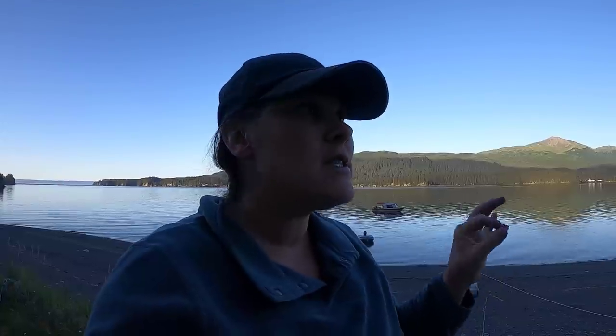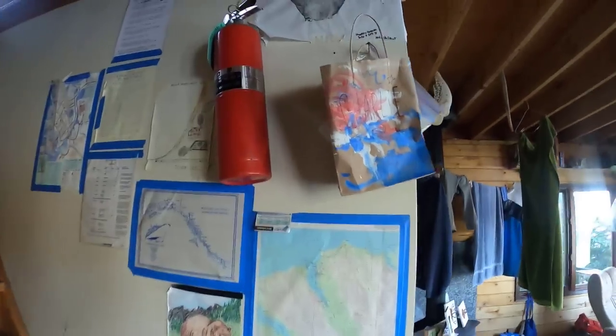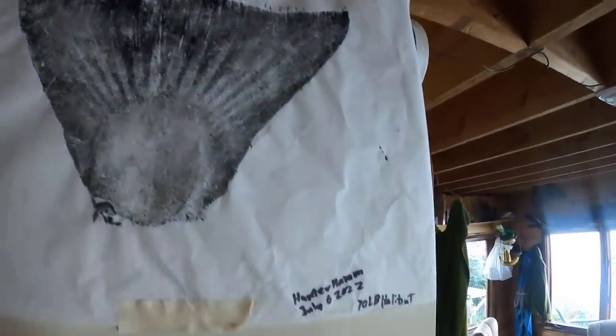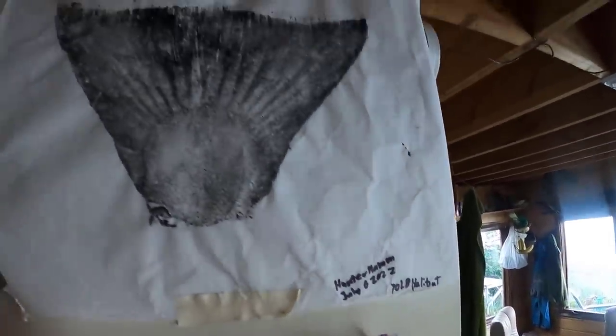So last time we were at the cabin, after I left to drive home, Hunter was out halibut fishing, and he caught a 70-pound halibut, which is the biggest one we've caught in a really long time. And the cool thing he did was he made a rubbing of the tail. Let me show you. Because the actual fish was too big to do a rubbing of, they filleted it, we ate it. It was a really cool way to memorialize this big fish that he caught. So he has it right up here on the wall. And it says Hunter Ham, July 2022, 70-pound halibut.